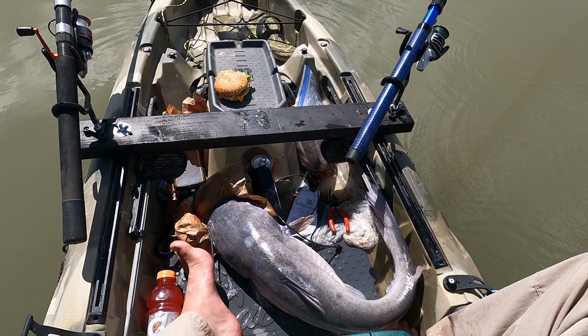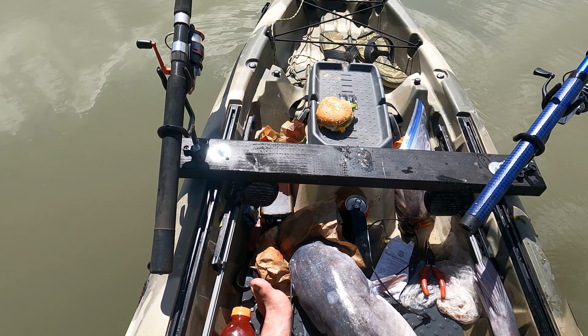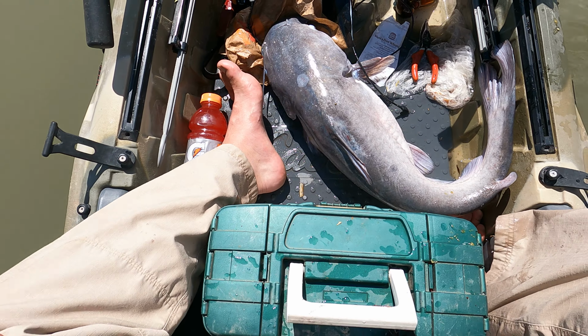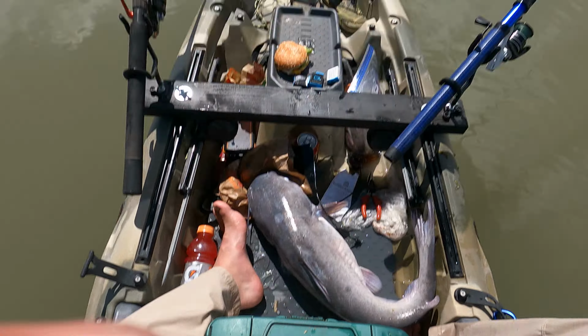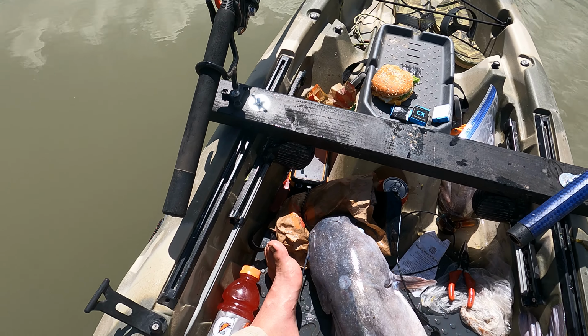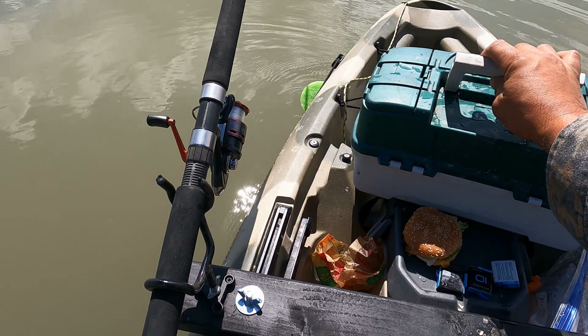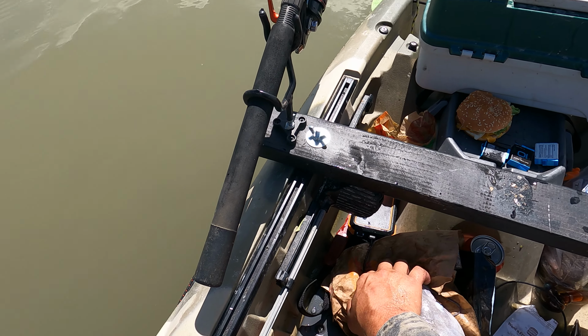As always, I'm always talking about the giant catfish, this and that. Well, here they are, guys. I mean, this is pretty big, right? Who can argue and say that this is not a big catfish? Let me put my box over here so I can take some pictures with my catfish.